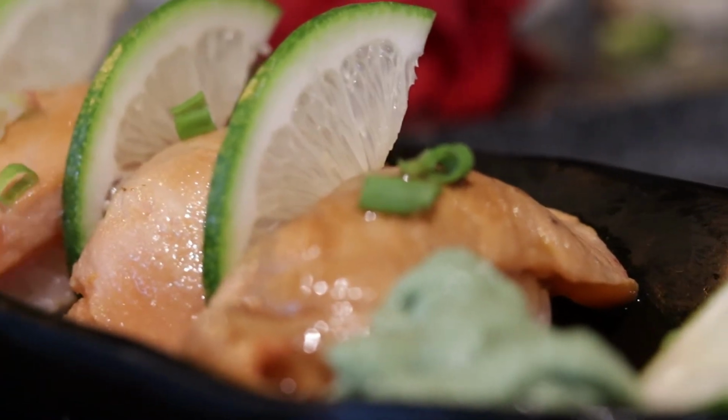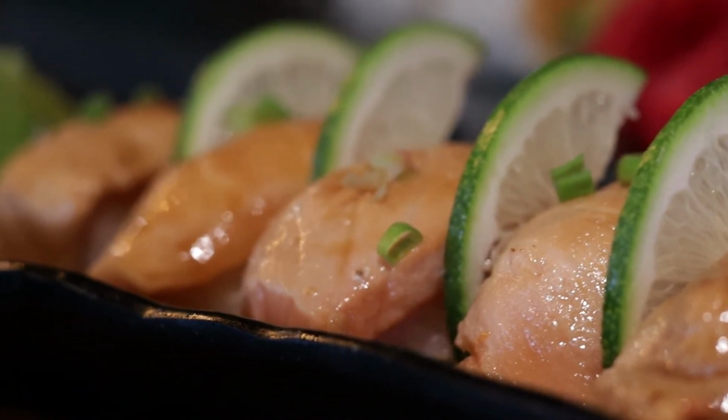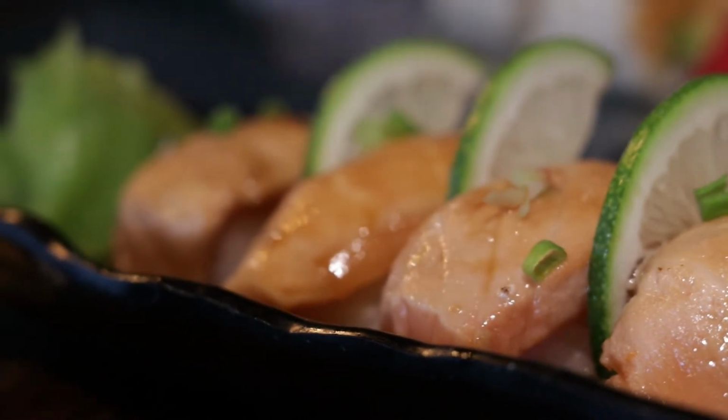This is sea-seared sashimi. This is creamy sesame sashimi. I really love this one. This is something unique. You guys should try it.